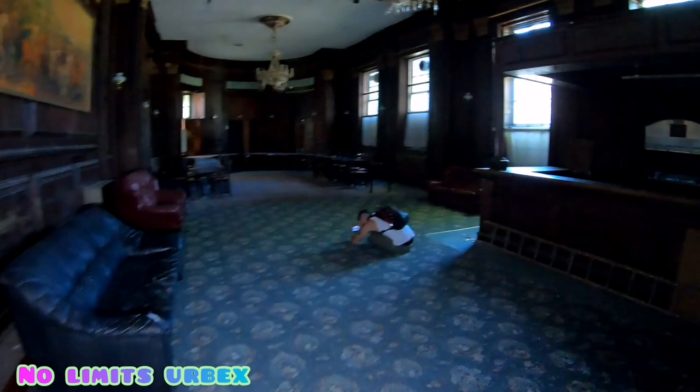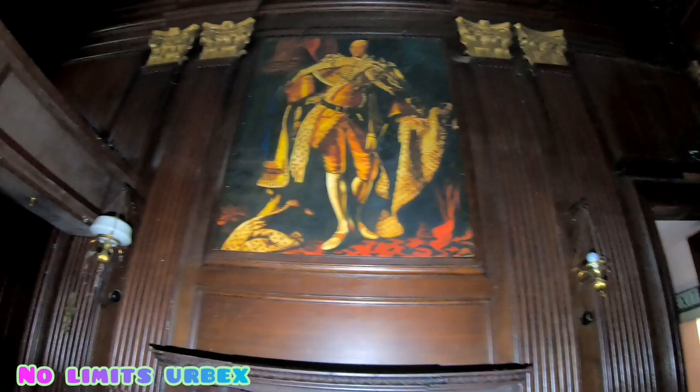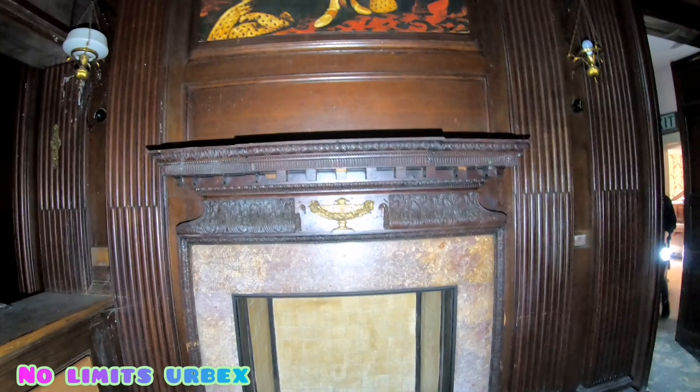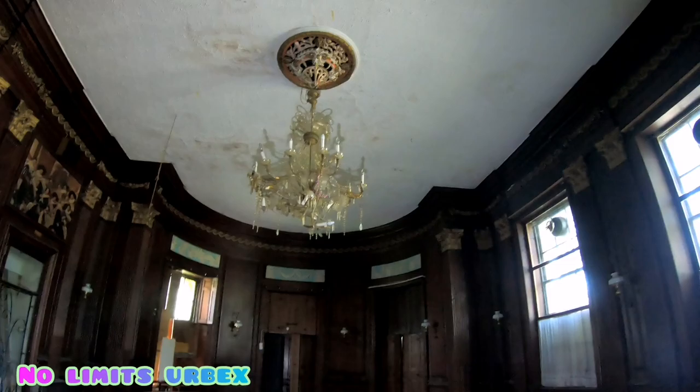Right. Here's another one of the main halls. I think we're all currently speechless here, people. I've never in my life been in somewhere that takes your breath away like this. 1700 this was built. This was obviously one of the main dining areas. Wow. Just wow.